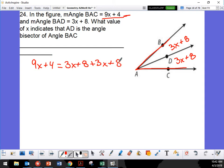I want you guys right now solving for x. On your paper right now, I want you solving for x.